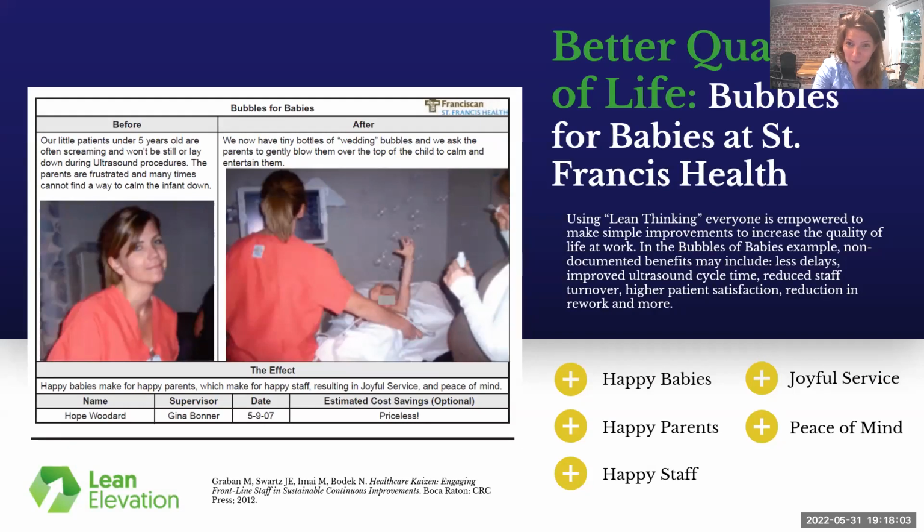This is another good example. This one's for better quality of life. This one comes out of Mark Graban's book, Lean Hospitals. A pediatric ultrasound tech scans babies with a very cold transducer, and every time she does an ultrasound, the baby cries. I mean, I wouldn't want that job. Every time a baby cries when you're treating them, I wouldn't want to go to work. I'd just make babies cry all day.